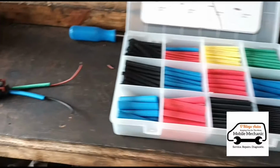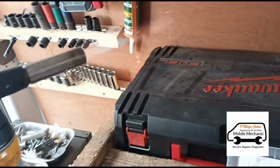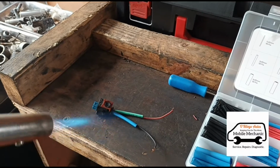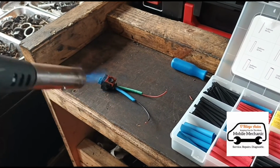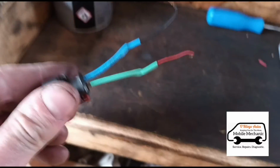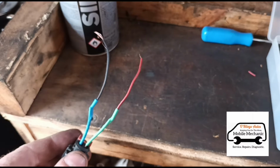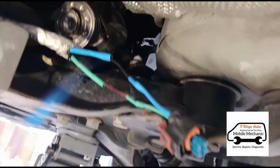So just doing a little repair here on the wires using some heat shrink, and I'm just going to use a bit of my blowtorch. It's a little bit excessive, but that's all I've got. Just hold it back a little bit so I put some heat on it. So now that's all joined up there nicely. We'll get this back onto the vehicle and do the same thing again. And we're going to do the same again there. Heat shrink that up.